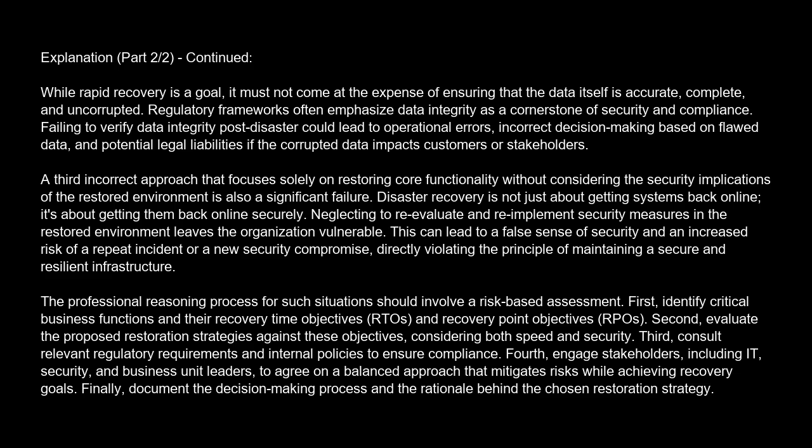The professional reasoning process for such situations should involve a risk-based assessment. First, identify critical business functions and their recovery time objectives, RTO, and recovery point objectives, RPO. Second, evaluate the proposed restoration strategies against these objectives, considering both speed and security. Third, consult relevant regulatory requirements and internal policies to ensure compliance. Fourth, engage stakeholders, including IT, security, and business unit leaders, to agree on a balanced approach that mitigates risks while achieving recovery goals. Finally, document the decision-making process and the rationale behind the chosen restoration strategy.